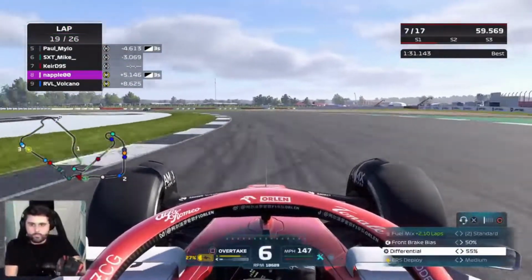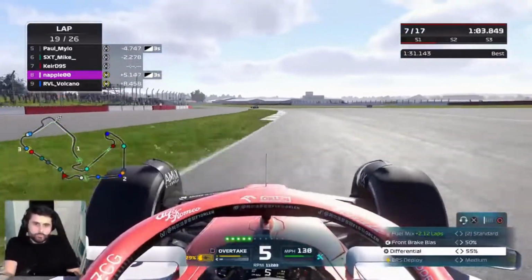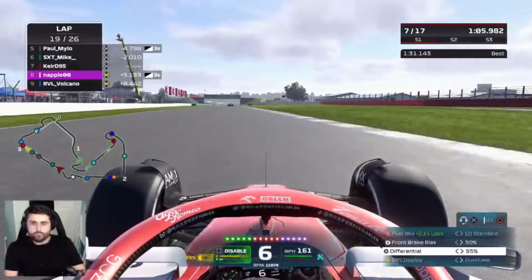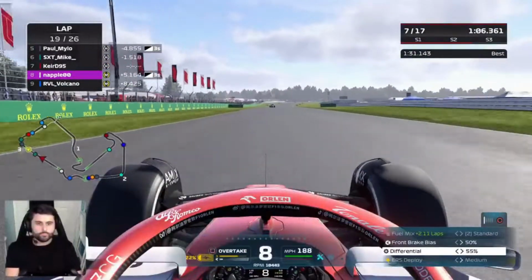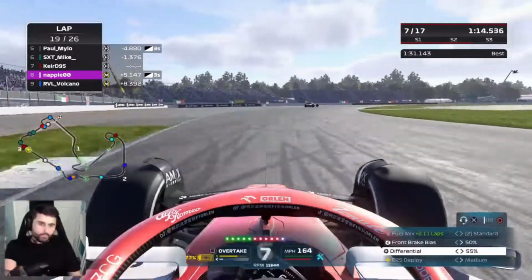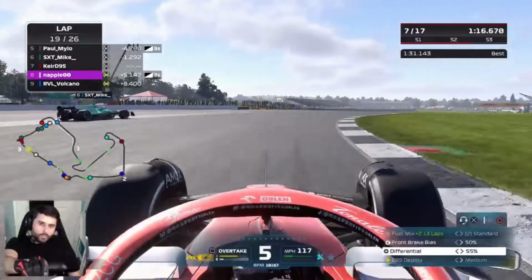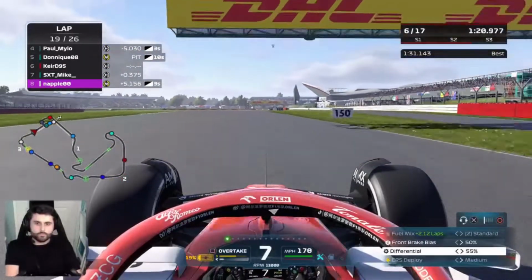SXT Mike, one of the top guys in the championship, made a mistake through Maggots and Becketts, I believe, so he's dropped back a lot. And I'm not entirely sure whether he's just got overheated tyres or maybe some damage to the car, because he does run wide, like really wide, through Stowe, I believe. And, well, we just take that position for free, like taking candy from a baby, frankly.